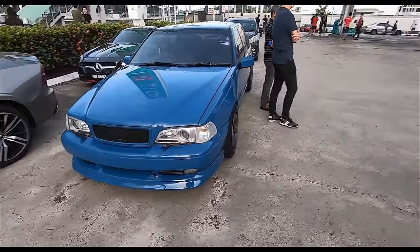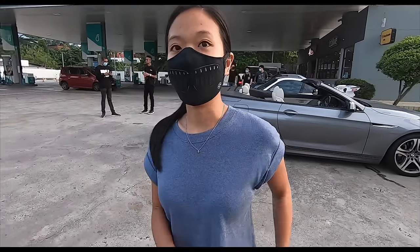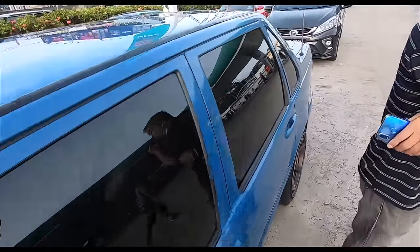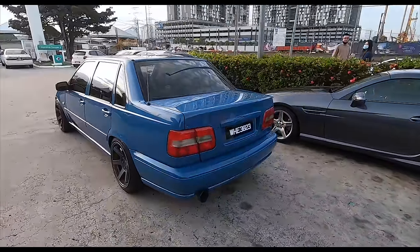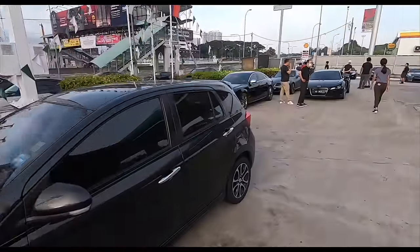And representing the old school Volvos, check this out. Hey, hi Beng, good morning. Shall we go? What, we want to leave already? Oh, okay, sure. We shall roll out now. And check out this lovely, lovely Volvo. This belongs to Fizz. If you remember, he was actually red at one point. Now it's blue.